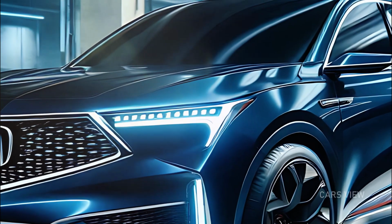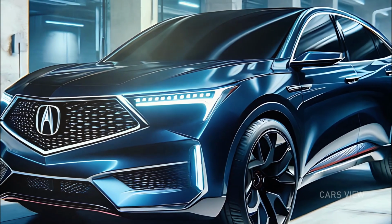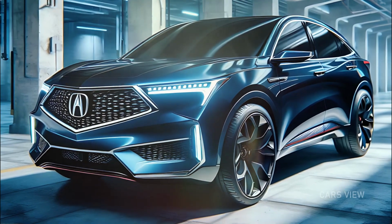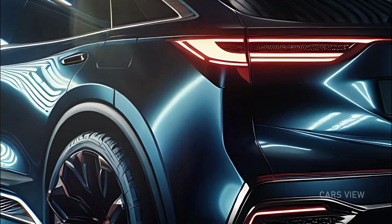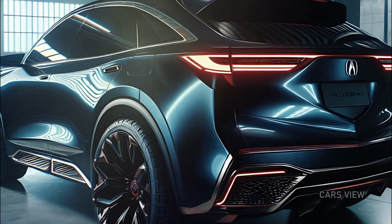So, should you buy the 2026 Acura MDX? If you're after a stylish, tech-packed, and well-built luxury SUV that won't cost you a six-figure sum, the MDX is a top contender. Just be ready for a few compromises here and there.